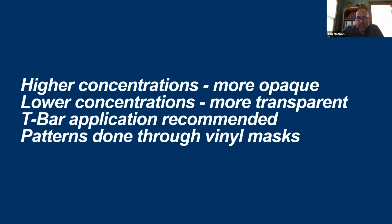We are recommending a T-bar or paint pad application. It gives you a smoother, more even color. The patterns can be done through masks or through tape lines.